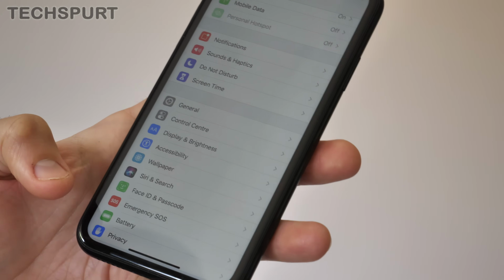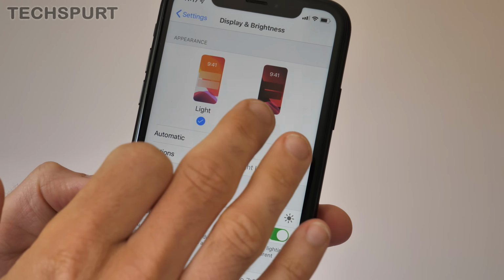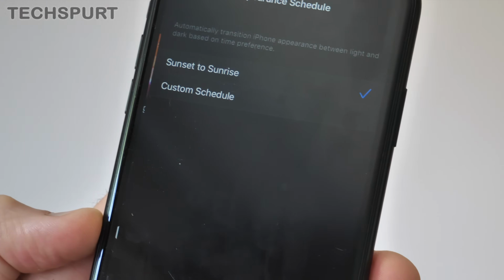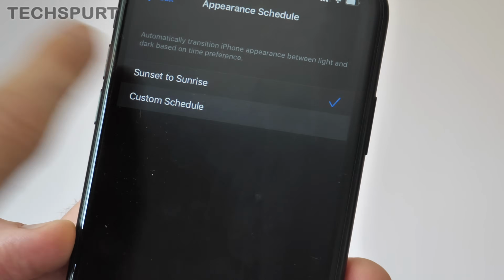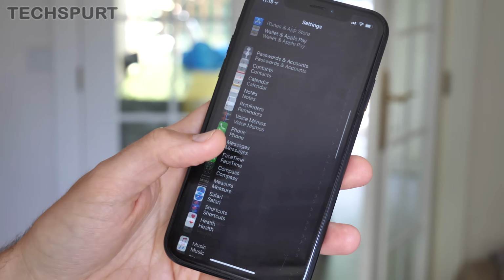Alternatively, you'll find it in the settings menu in the display and brightness section. It's right there at the top, so just give dark a little tap to switch at any time. And from in here, you can also automatically schedule the dark mode to turn on from sunset to sunrise, or via your custom schedule.